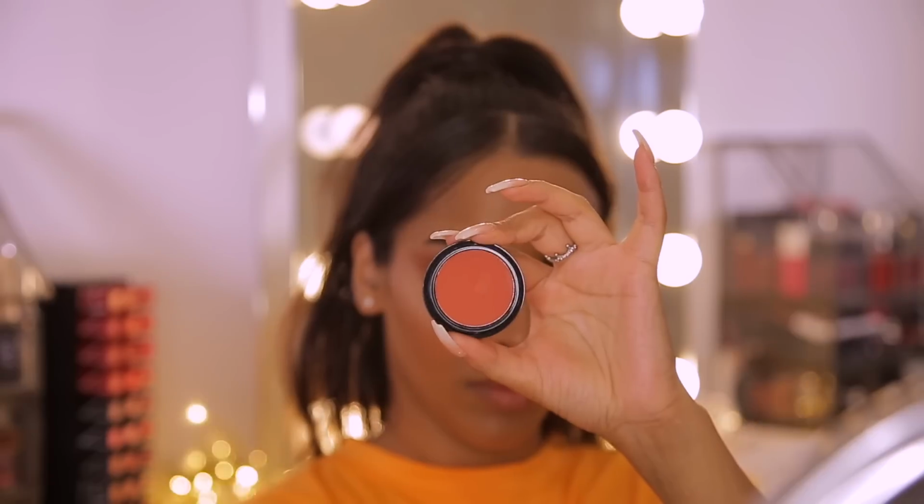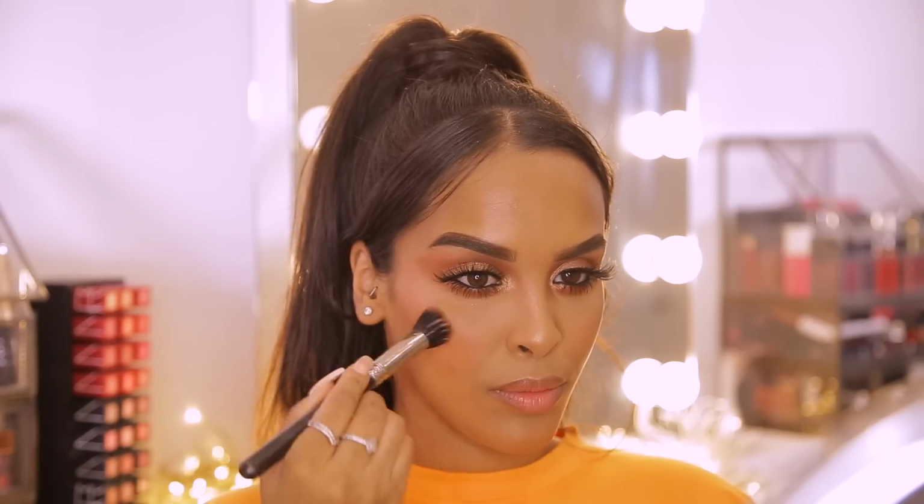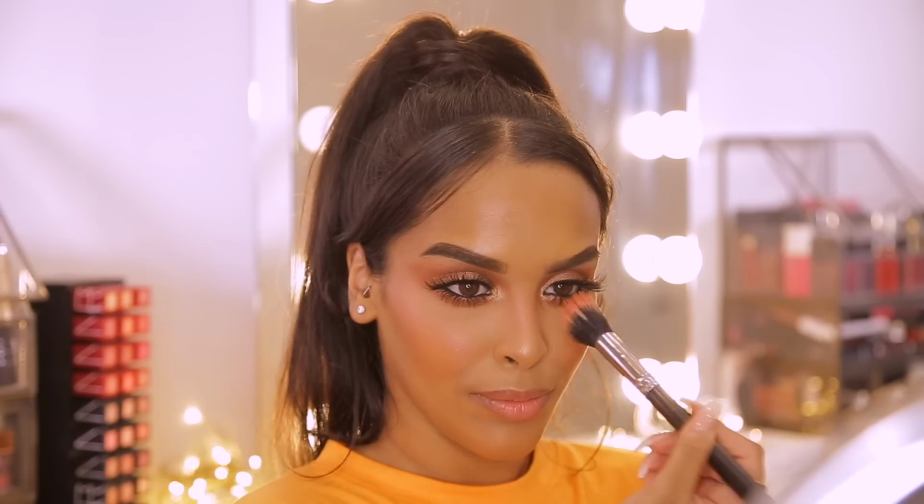I feel like we've lost it a tiny bit, but that's gonna be the perfect base to pop on a powder blush. Again, AOA Studio Perfect Blush in the shade Oh Burn. Looks very much like a shade that I would like. It's warm, it's orangey, so we're gonna take a little bit of this and just pop it onto the apples of the cheeks and blend up to the temples.